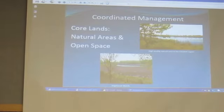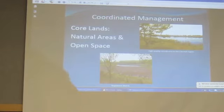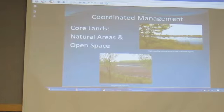All right, our management plan for this revolves around three things. The first is the core properties, the core lands. And the core lands are the ones that have significant scientific and endangered resources. Hedgewisch Marsh and Banner Marsh are two prime examples of what core properties would be. That would be your wetlands and your areas that are vital to the sustainability of natural resources. And that's what we're focusing on first in this first phase.